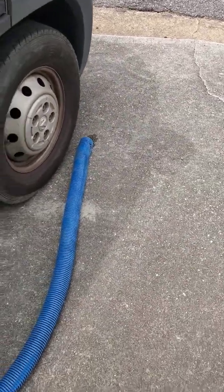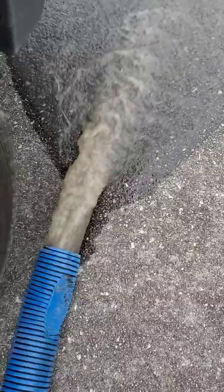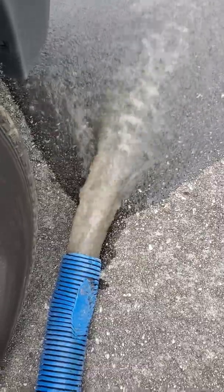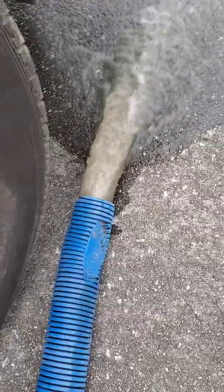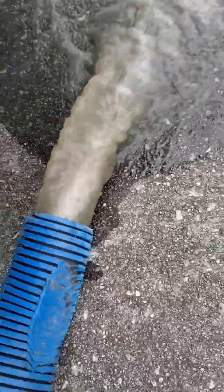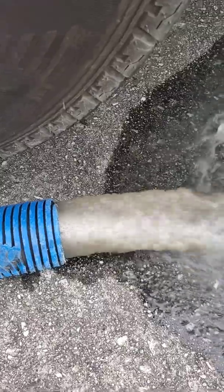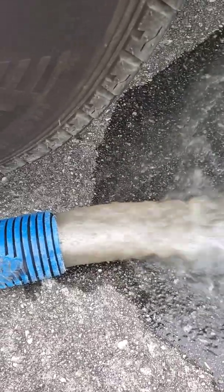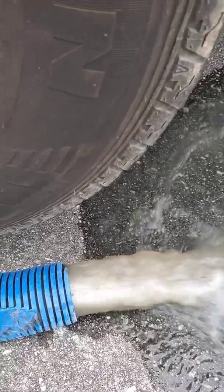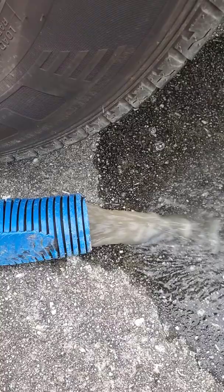All right, guys, the moment you've been waiting for. The water. Here we go. Now some of that was at the bottom, but what's coming out now is probably from that carpet. Years of dirt. It never had it professionally cleaned, guys. And as it gets towards the end, it clears up. Years of grime.